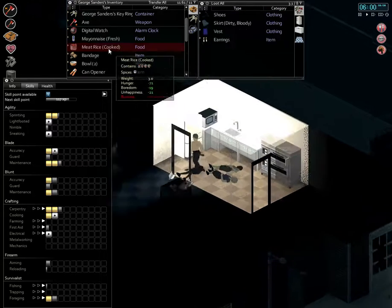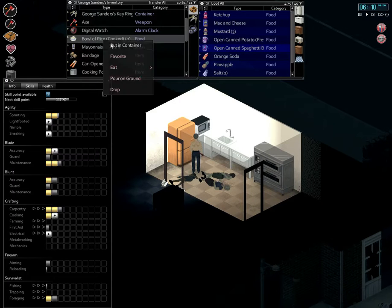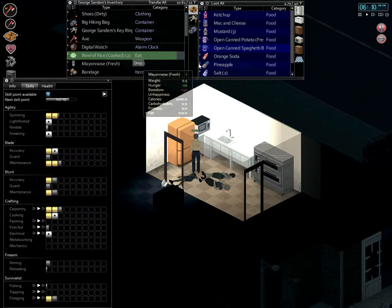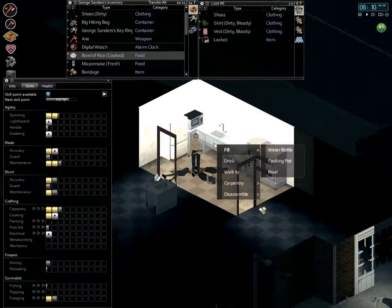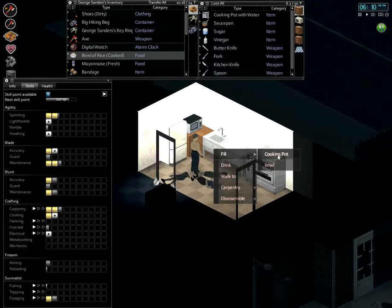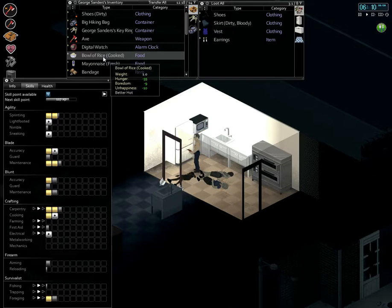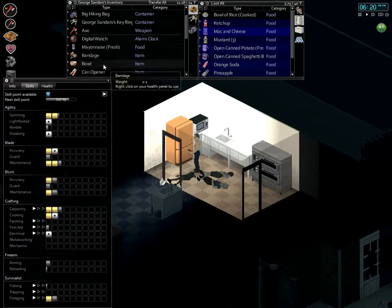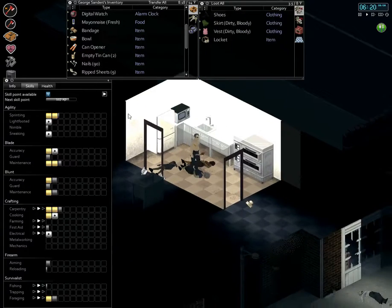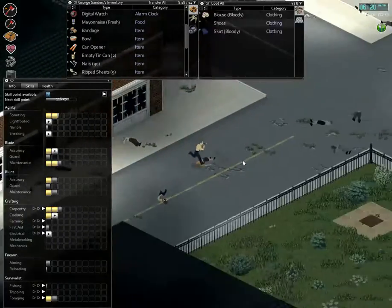Getting bored. Make two bowls of rice. Eat a bowl of rice. Am I out of rice? I think I could be out of rice. Wow, finally I am out of rice. It's not good that I'm out of rice, because that has been my staple food source for the last, I don't know, 4 or 5 days.